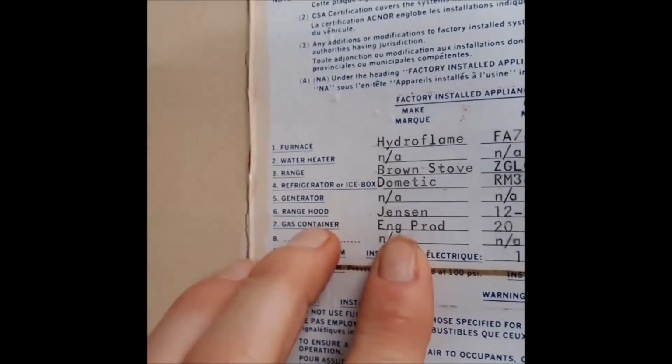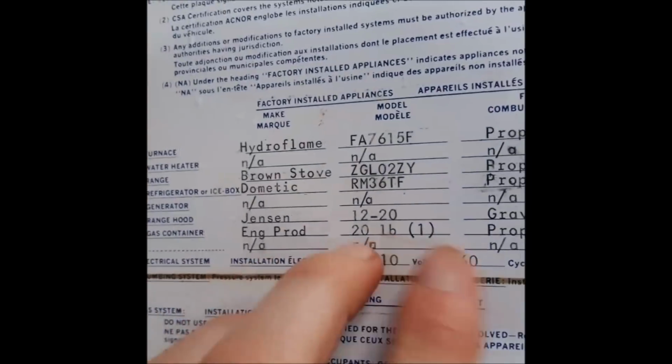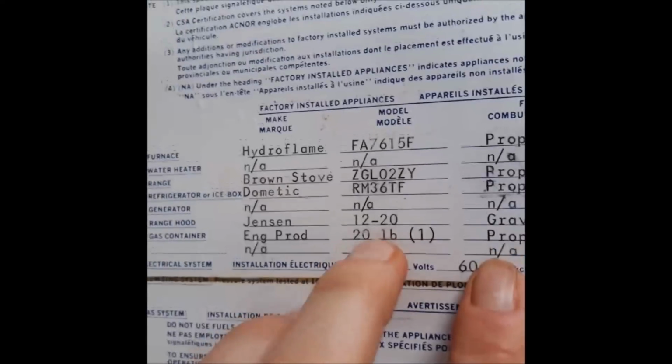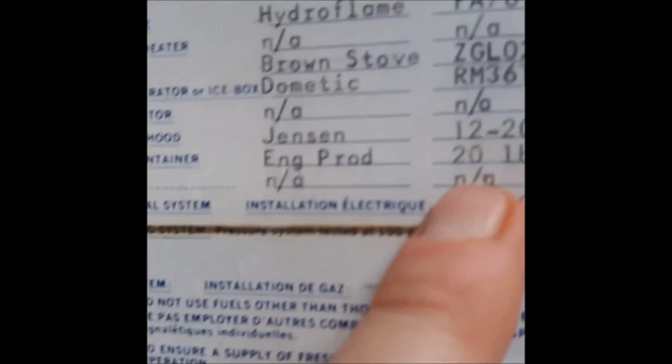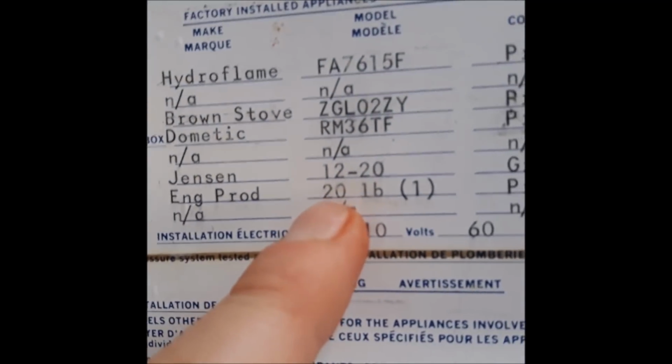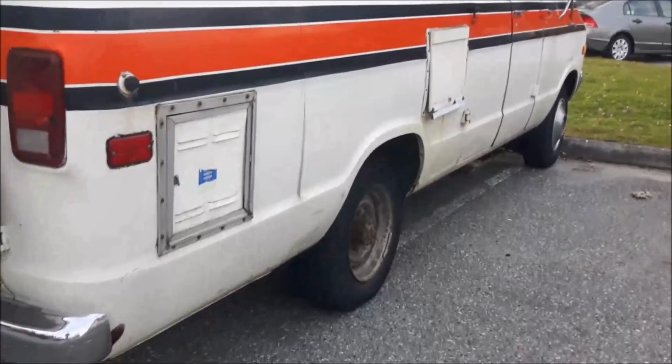Lastly is an interesting thing. It shows the engine in this unit was a propane powered engine with a 20 gallon tank or whatever. However, I see no signs that this thing was ever propane powered. It has a gas tank, so I have to investigate a little more. And also it shows a 20-pound tank. I'll show you the 5-gallon tank on the van. We'll go outside for that.